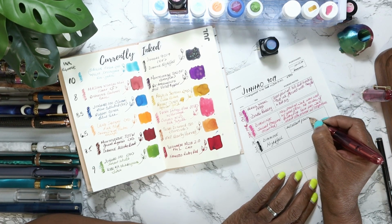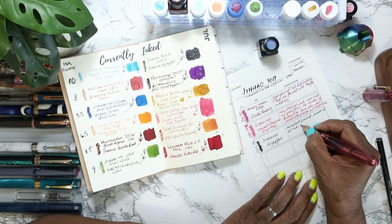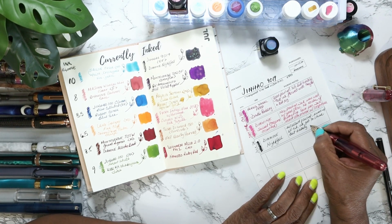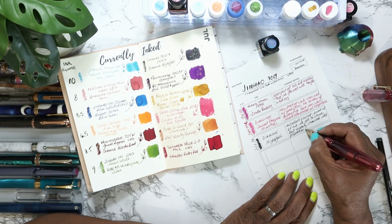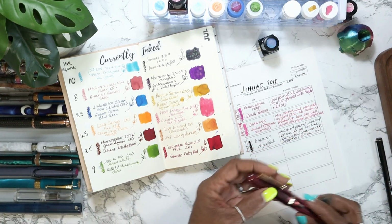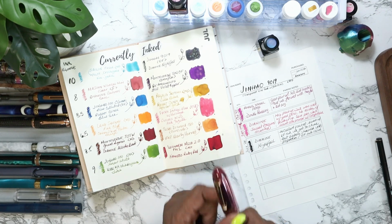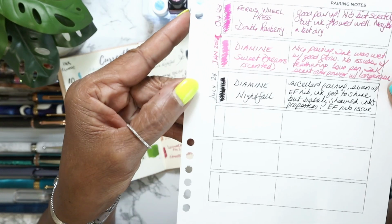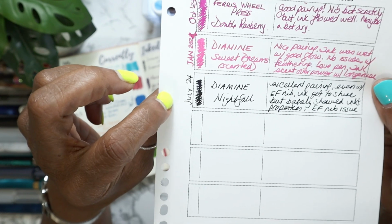What do I remember about this? For this pen and ink pairing I wrote, excellent pairing. Even with the extra fine nib, this ink got to shine, but barely showed the ink's properties. Extra fine nib issue, to be sure. I'm pretty sure it's just because it's the extra fine nib. It does not necessarily show up all the time. Let's see if we got some little bits. I don't know if you can see it in the date. We have some sheen in the date.